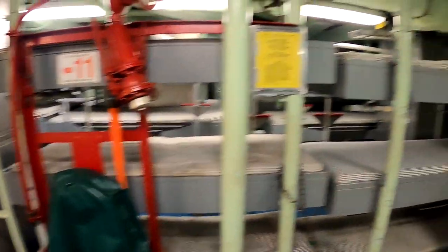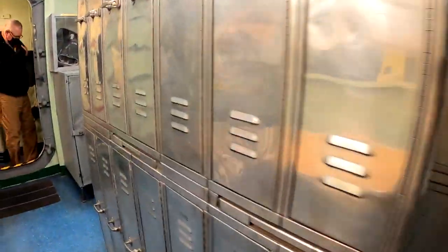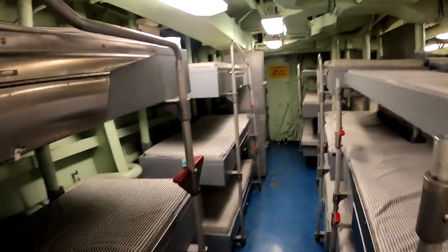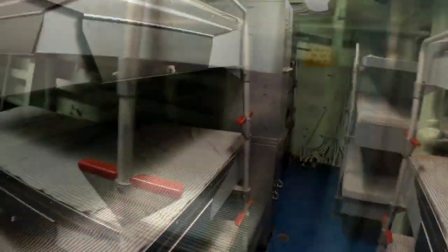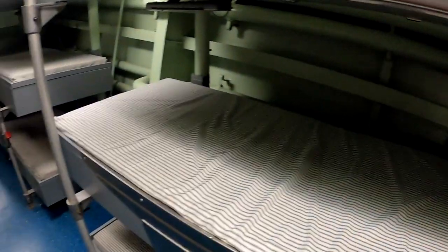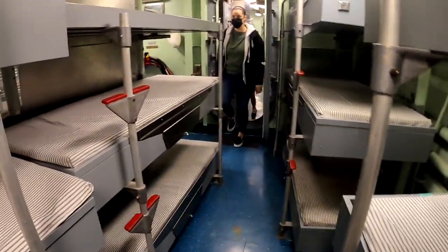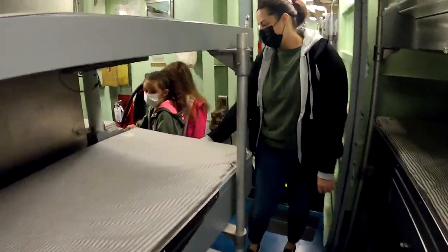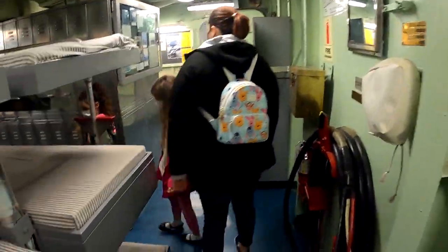This right here would be enlisted berthing. Stacked three high. And then you'll have storage under your mattress, but this is where you sleep, right here. It hadn't changed too much to today. This part right here, the inside of this is hollow. It's called the tricep. You can open these and that's where you would store all your stuff.